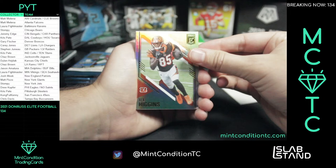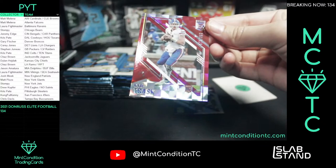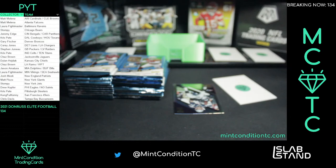Here's a Michael Strahan. Our first rookie. A solid short print here. We got a Kyle Trask. That's going to be numbered to 399 on the red checker. Kyle Trask. So Tampa. Getting the short print. Red checker Trask. We'll take it all day. Whoops. Need to open some more top loaders. One sec.